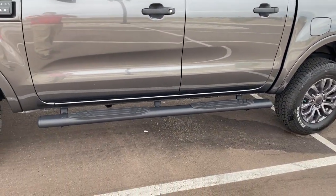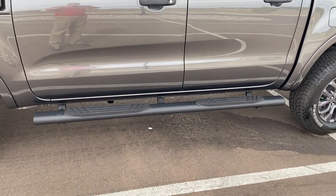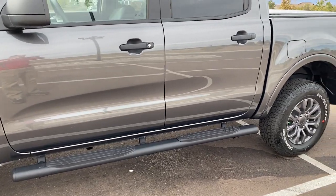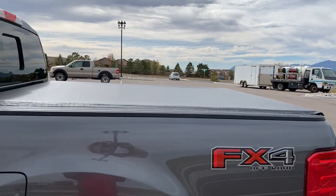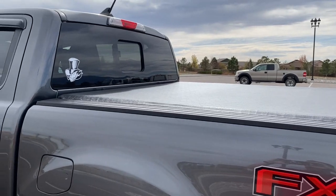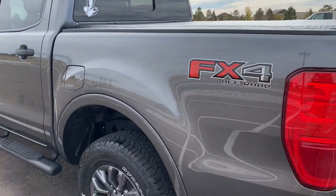I installed a step bar there because my kid and wife are quite small and have trouble climbing into this, so that helped out a lot. I also put on a low profile soft roll-up tonneau cover, which I like a lot. It's nice, not very visible. It has a sliding rear window there.